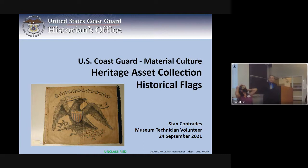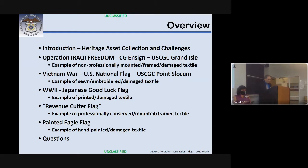This is an overview of what we'll be covering. I'm going to touch very briefly on various flags in the collection and use that as a base to talk about some of the challenges that the staff has to consider when trying to preserve and store these artifacts. Next slide, please.